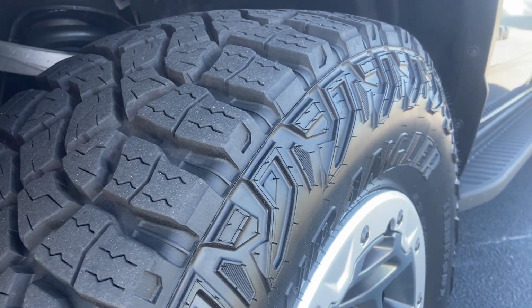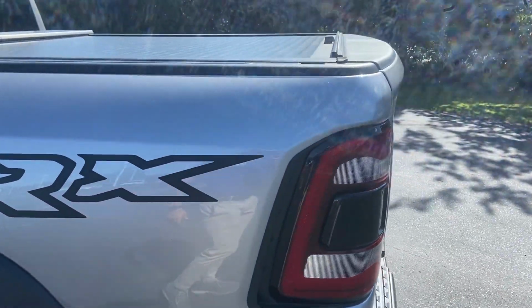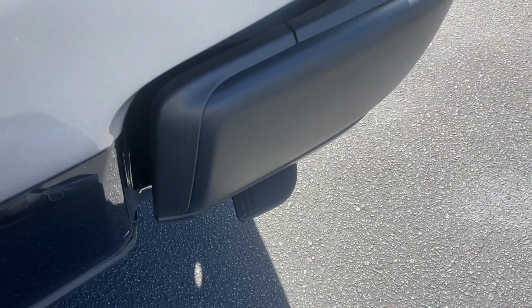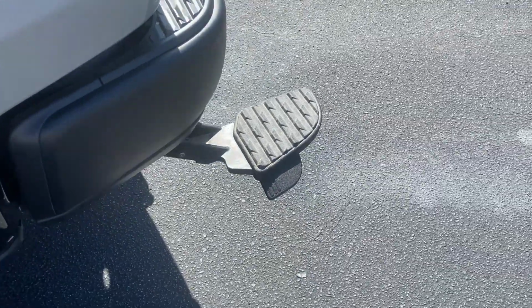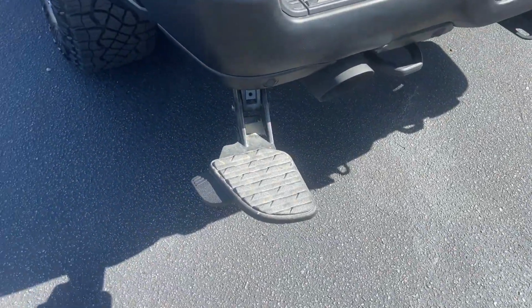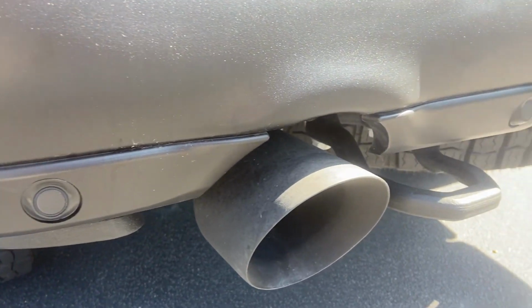Also taking note of the bed, all Ram TRX models come standard with a 5.7 bed. What's really cool about this is that it has a deployable bed step. You can see right here, it's just sticking out from the edge. I can kick it out and it pops out and gives you easier accessibility getting into the bed. One of the things that's really nice about that is it's really concealable. I mean, you wouldn't be able to notice that it's there. I can just kick it right back in and you'll never know it was there.